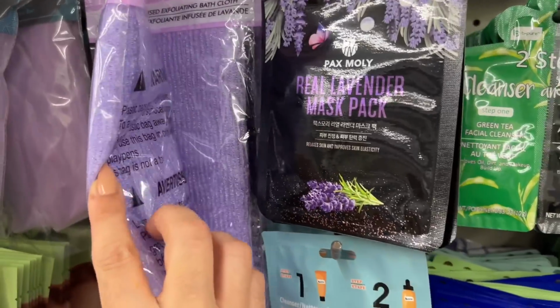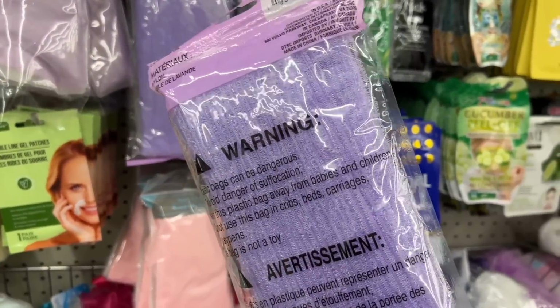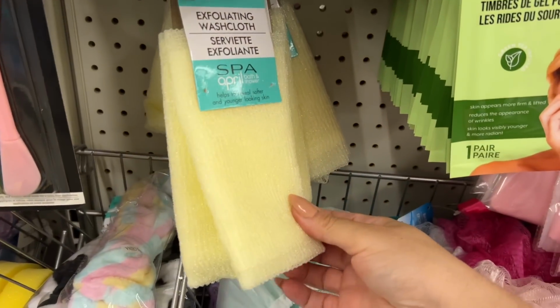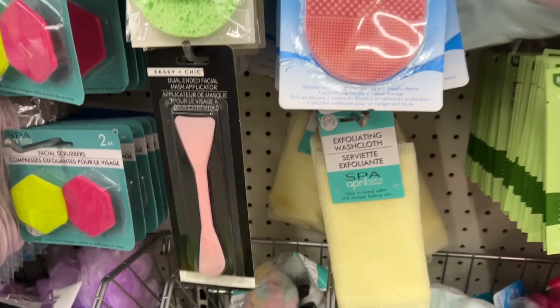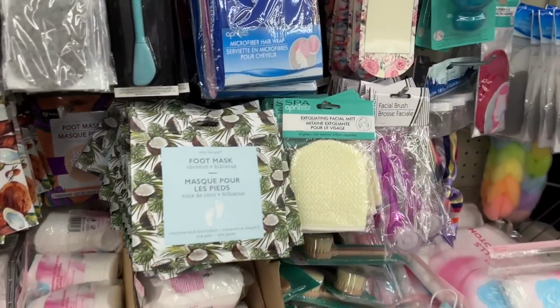These are new, aren't they? The washing loofah type. I like this. Exfoliating washcloth. These are great in your craft room as well if you're spreading different types of mediums. It's really great for paint and all sorts of stuff.